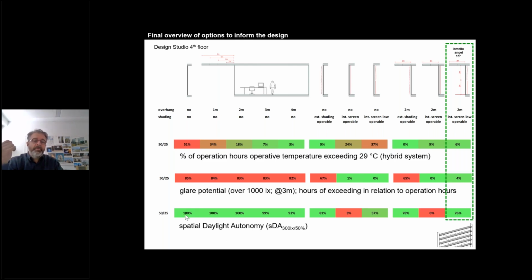And usually when these parameters go high, thermal comfort goes low. So we have been looking for combinations where in all these three different categories, we are getting as green as possible. And you see by the chosen variant, which is with a slight overhang, with a kind of redirection system and blinds which are only temporarily in use, we choose that system for the facade design.